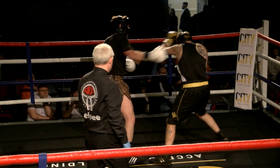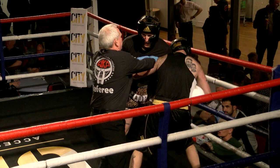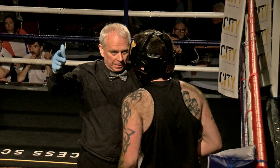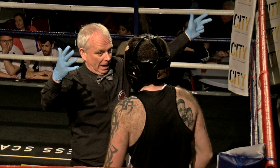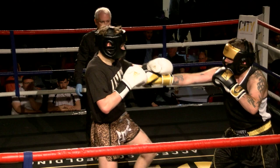Getting tagged, he's covering up. He needs to fire back, though. He might be absorbing most of these shots. Ref watching closely, he might be giving the standing eight here. Yep, good decision, ref. A lot of those shots might have looked blocked, but when you're not firing back, the ref will give the standing eight. Yep, and that's him ready to go again. Just needs to tidy up.